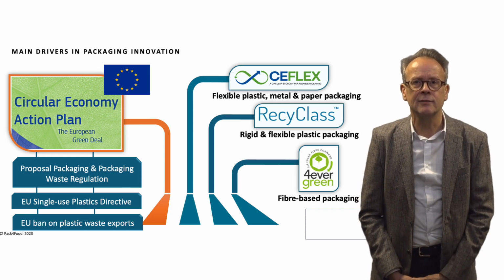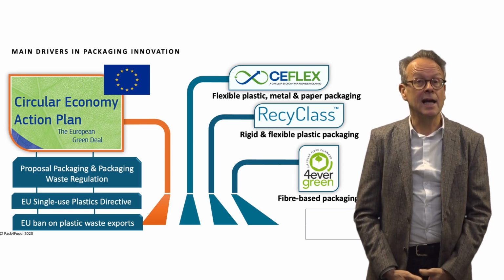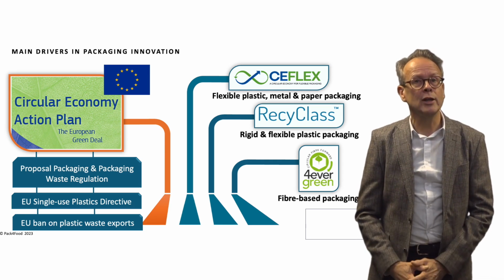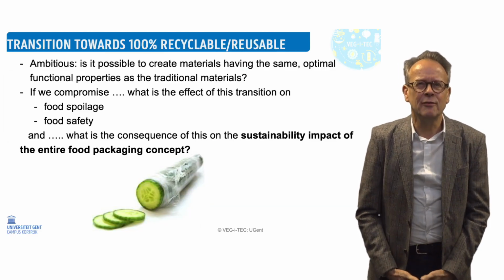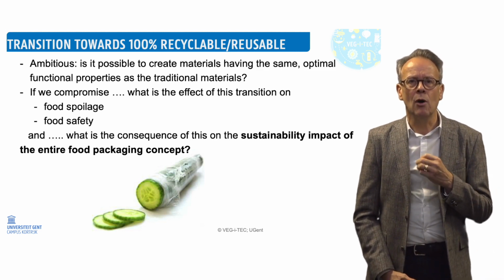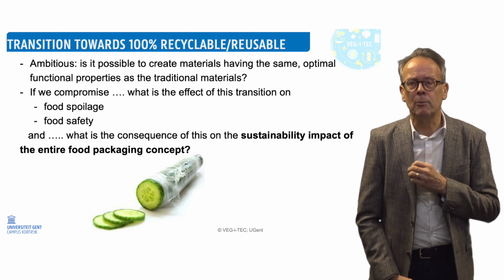Also, several initiatives have been taken by branch organizations. It is indeed clear that the packaging and the food industry are forced to move fast towards 100% recyclable or reusable packaging concepts. But this is a very ambitious goal, as we can wonder, is it possible to create materials having the same optimal functional properties as the traditional materials? Or will we have to make a compromise?